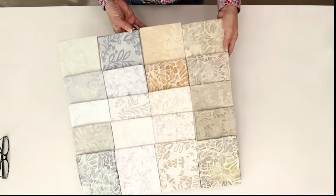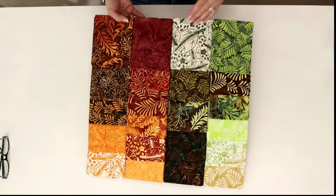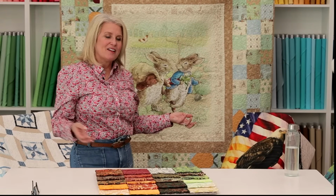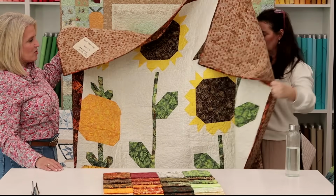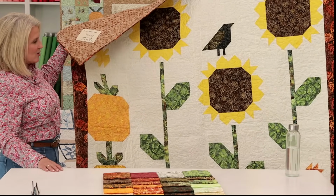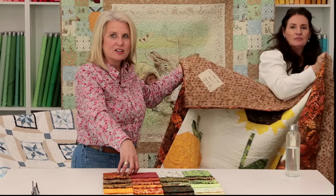Our next collection is called Canopy. And we've got Feels Like Fall quilt featuring these. We've just had fall, but we've got these quilts made out of this collection. So you can have these just in time for summer. Look at that giant quilt and those sunflowers. Isn't that great? So that features this collection.